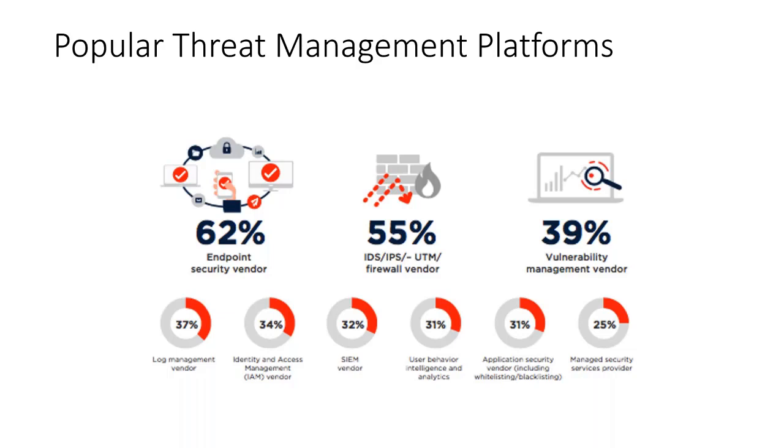So what I found interesting is that the items at the beginning of this list really address the first step. So you've got your endpoint, your IDS, your IPS, and it's a lot of point solutions. Whereas the things that are further down this list, like SIM, UBA, log management, etc., help with the follow-on steps, so steps 2 and 3, and they're a little bit less popular.